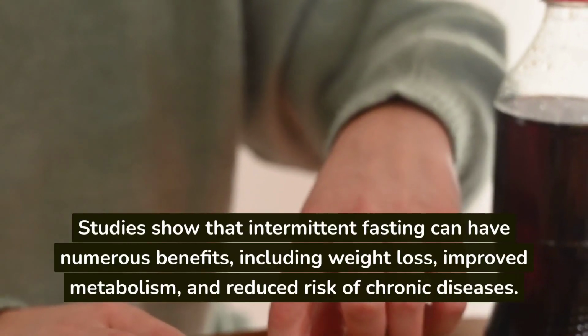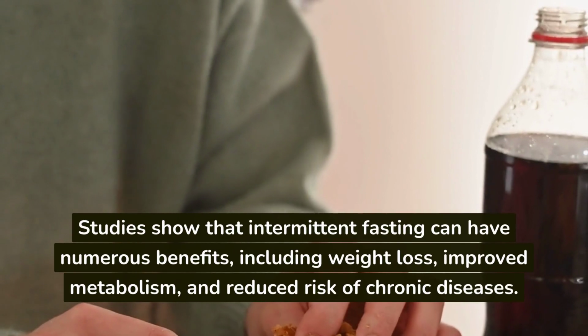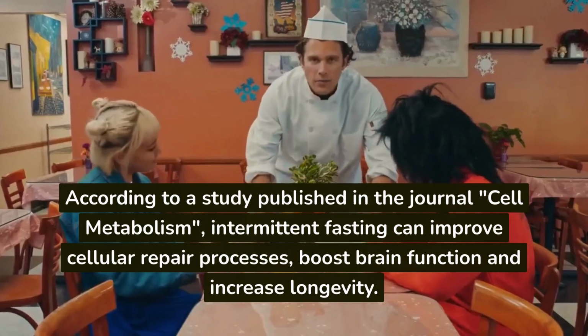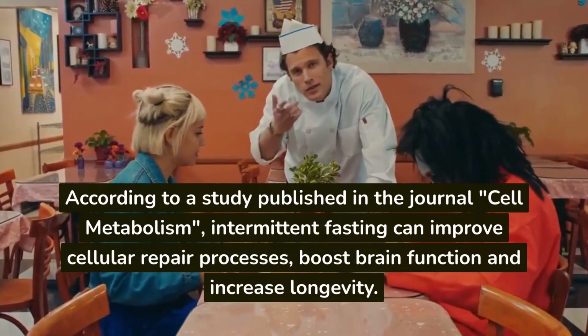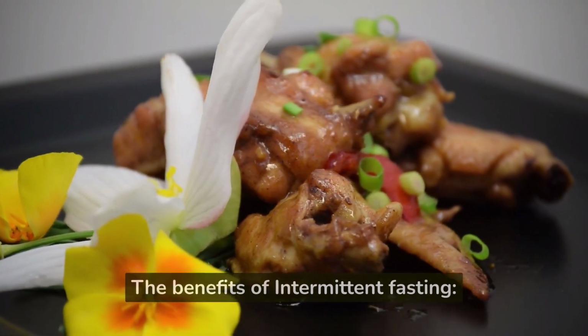Studies show that intermittent fasting can have numerous benefits, including weight loss, improved metabolism, and reduced risk of chronic diseases. According to a study published in the journal Cell Metabolism, intermittent fasting can improve cellular repair processes, boost brain function and increase longevity. The benefits of intermittent fasting.